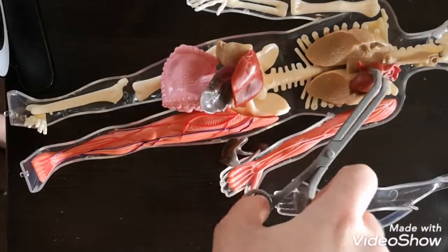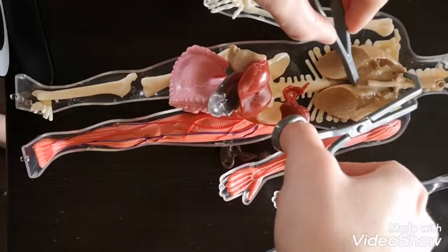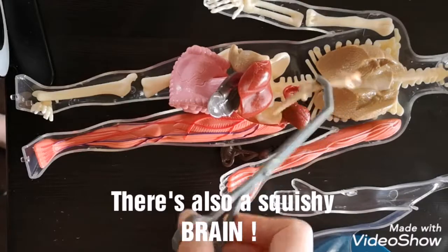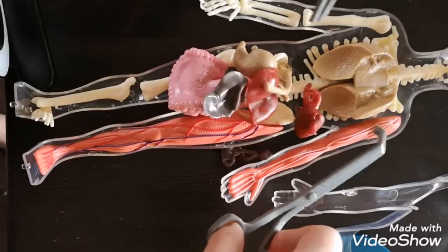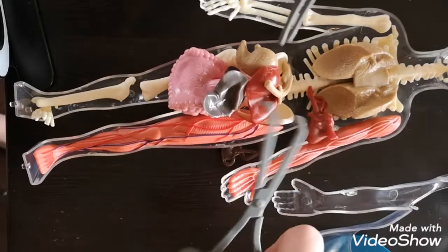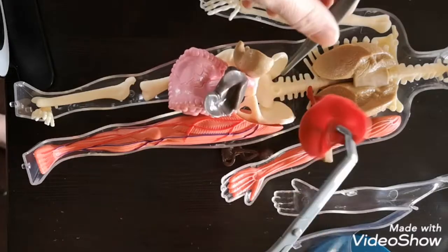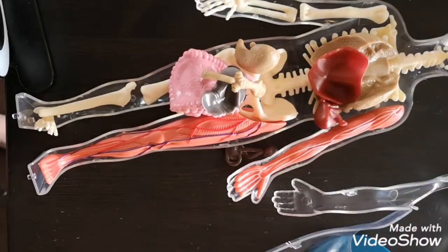And we have our heart. It comes apart. See how squishy it is? This is the trachea and esophagus, and our lungs right here, and they're squishy too. So the muscle part is hard plastic, but all the organs are squishy, and if you keep them clean, they will go back together. And I'm going to have to reassemble this, you guys.